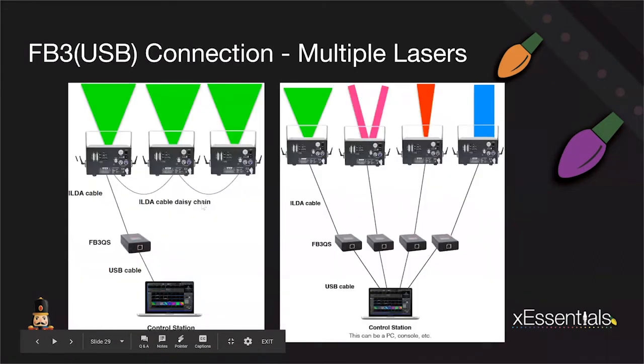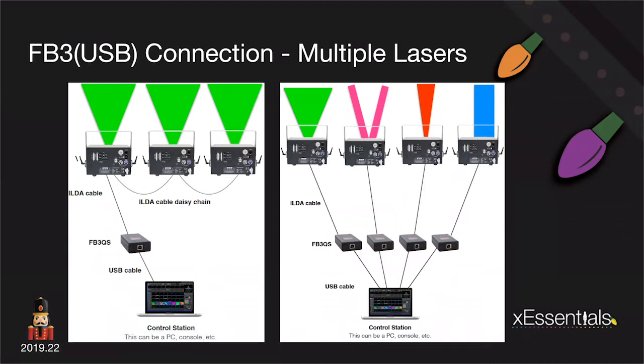Now, I didn't make these diagrams. I made a diagram that was really complicated that I'll show you here in a second. And then I found these on Pangolin's website, and these are much easier to understand and follow.